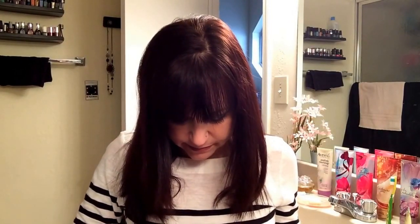See, the last sort of bath and body things that I have here. Aquaphor Lip Repair. This stuff is amazing for chapped lips. I've been using this on my kids all winter. They get really bad chapped lips.